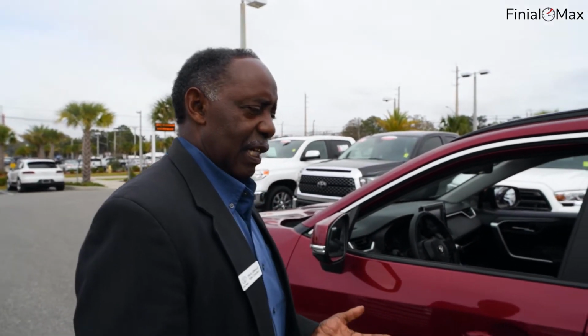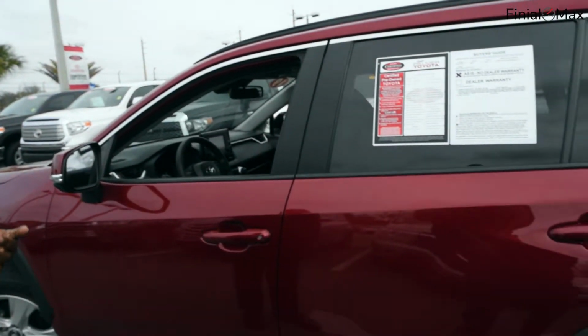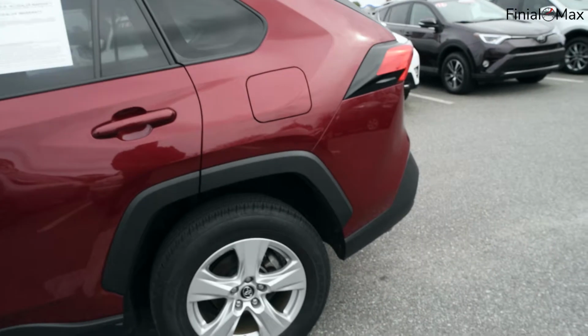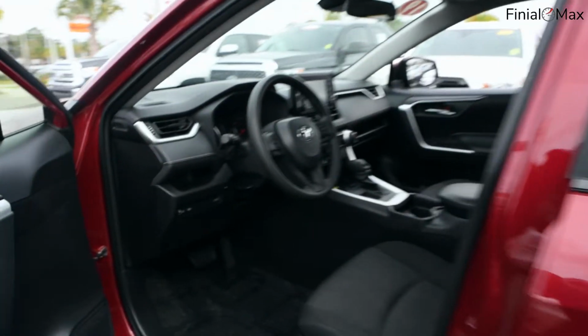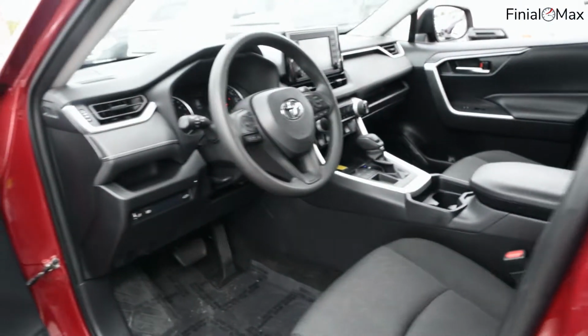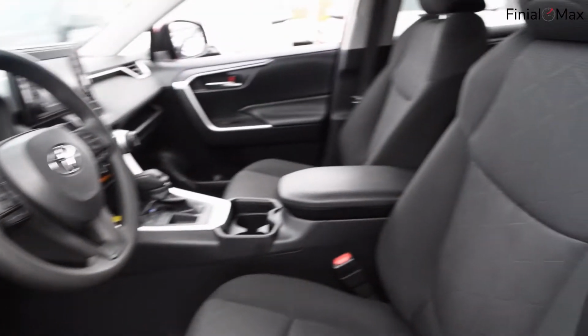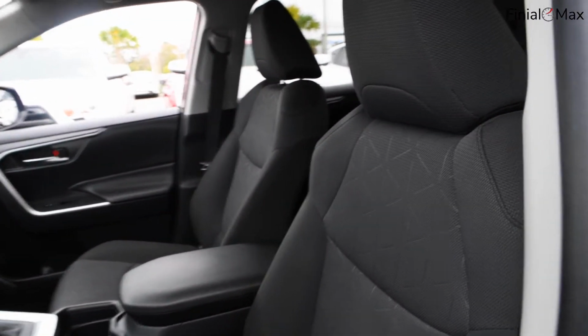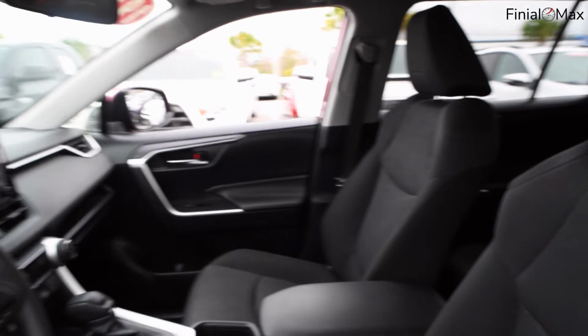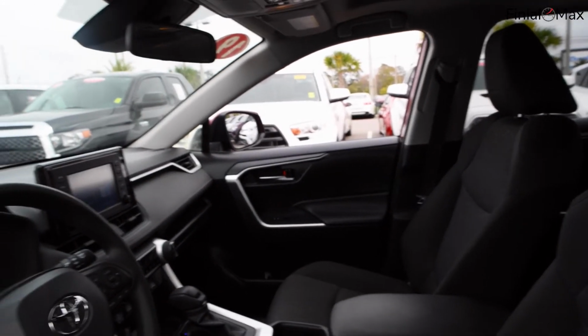Now let me show you this new Rav4. This is a 2019 Rav4. They have 8 airbags, okay? They have the blind spot monitors. I mean, look at the car, the beautiful car. Inside here, we have the power seats. We have power windows and doors. We have heated seats. We have everything that you would want. We have a sunroof. We have all the complements that you would want in your next Toyota, okay?